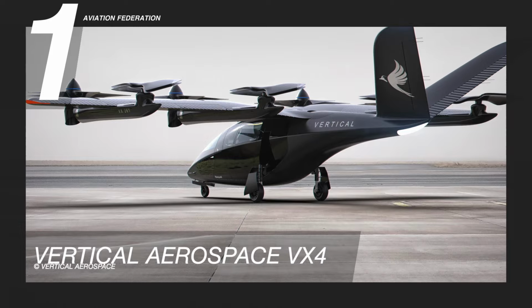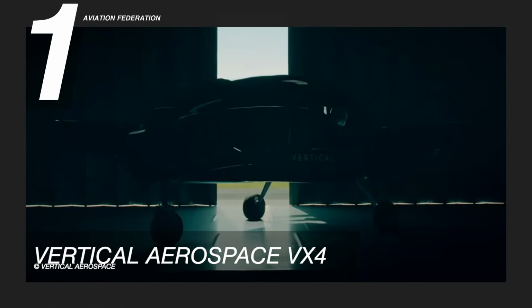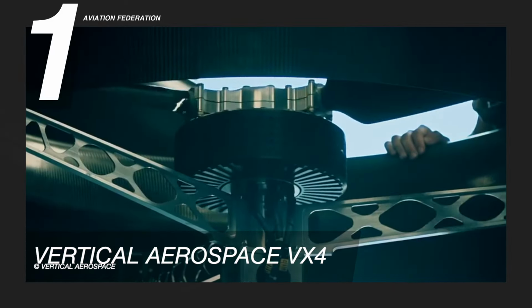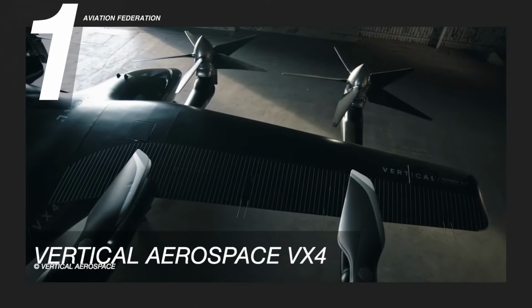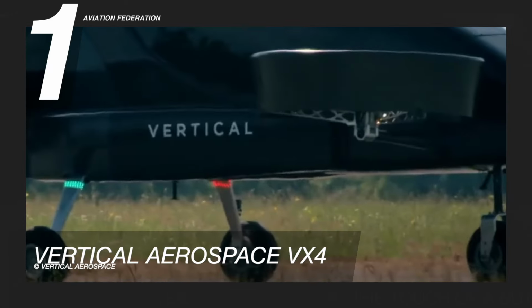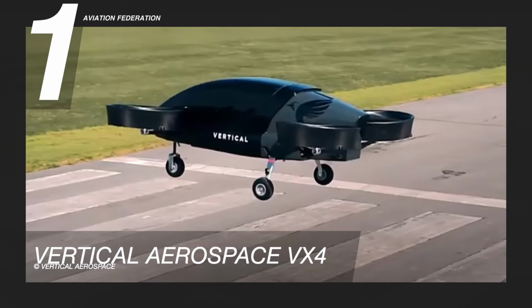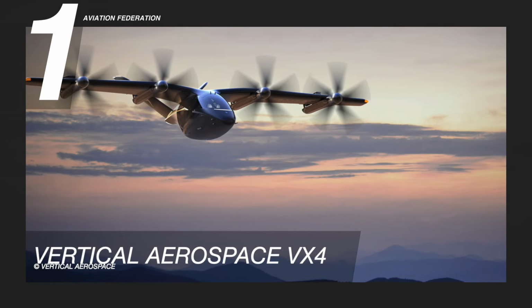Finally, landing at number 1 is Vertical Aerospace VX4. Vertical Aerospace proudly says, "Safety is at the heart of Vertical Aerospace and comes before anything else." This model has a maximum speed of 176 knots and a maximum range of 54 nautical miles. With its gross weight still undisclosed, its payload, meanwhile, is 992 pounds.